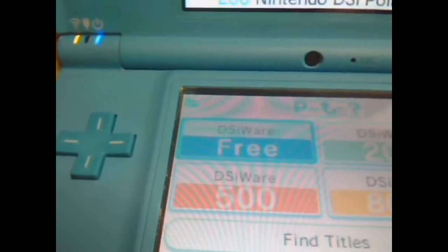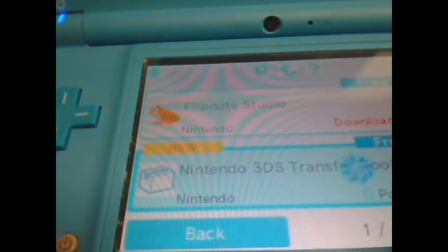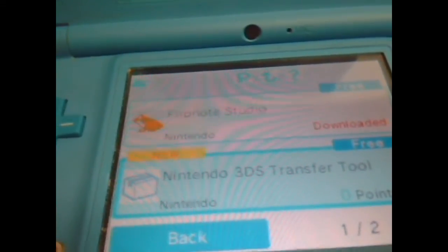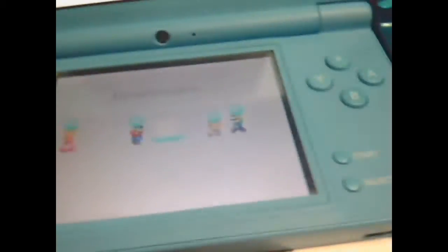Please tell me it's under free. So 200 points left. Indeed, it is under free. So let's download. Oh, it's doing that. You know, Michael, when things come with instructions, it is wise to actually read them.